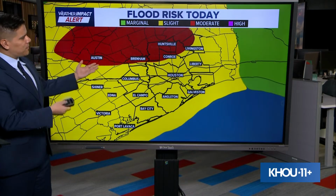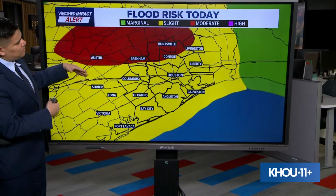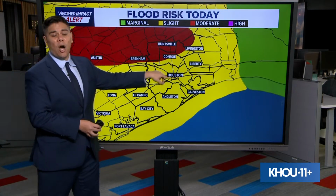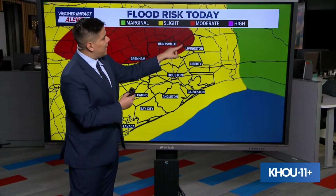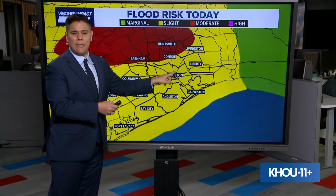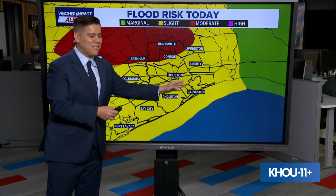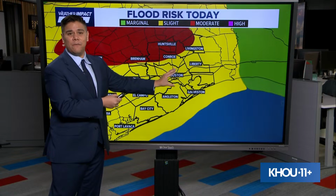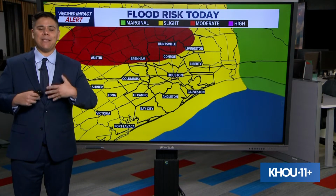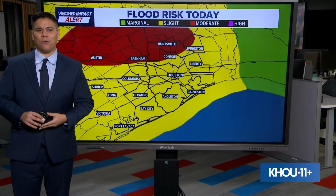So the flood risk for today, it's looking more likely that the Storm Prediction Center is keeping areas from Conroe, Huntsville, Brenham under a moderate risk for flooding. That's pretty high. That's a 3 out of 4. But don't take this with a grain of salt. Just keep in mind, we have a lot of concrete in the Houston area, so we could see it become easier to flood for the Houston area later on this afternoon as we get these additional rounds of rain like we're currently seeing now.